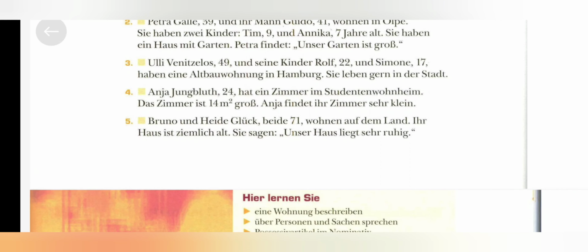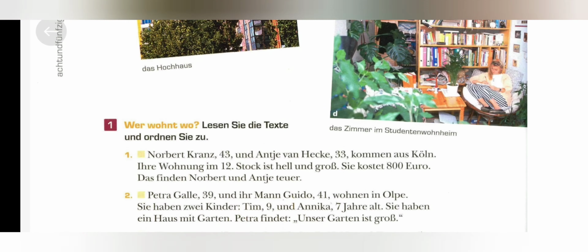Next, the fourth one is Anja Jungblut, 24, hat ein Zimmer im Studentenwohnheim. Das Zimmer ist 14 Quadratmeter groß. Anja findet ihr Zimmer sehr klein. Here the person Anja is 24 years old and has a room in the hostel. The room is 14 square meters big and Anja finds the room very small. I think this one goes with the D.